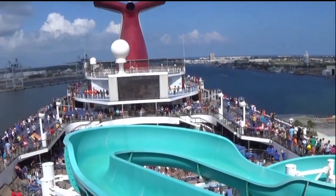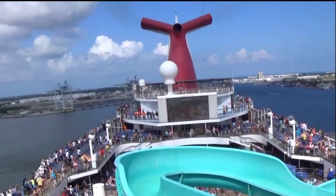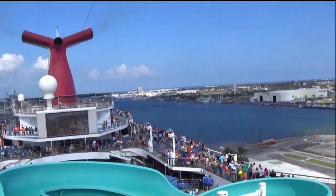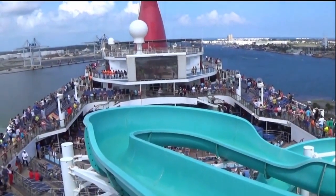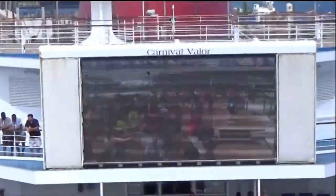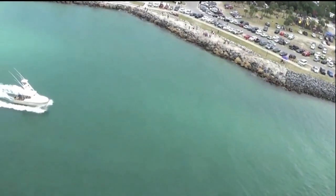And of course they blow the horn, and everybody gets ready to go, and they're busy doing the Cupid shuffle. I thought it was Cuban shuffle, but it's apparently the Cupid shuffle. Cupid, like with the bow and arrow. Gonna have to take you on another cruise.